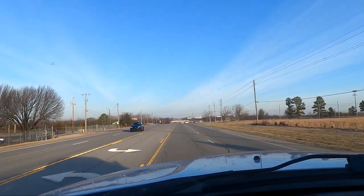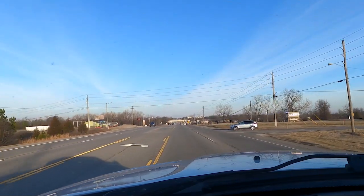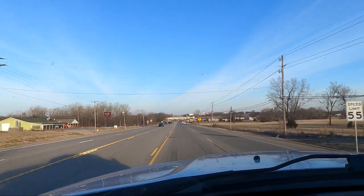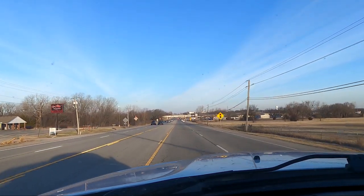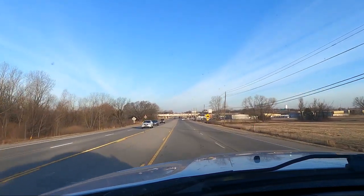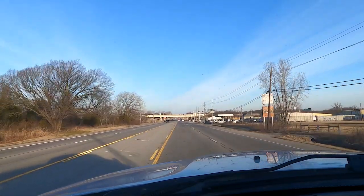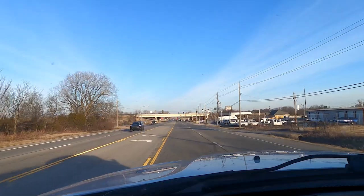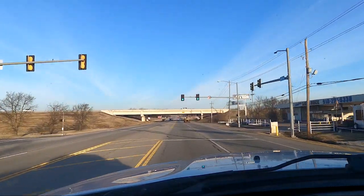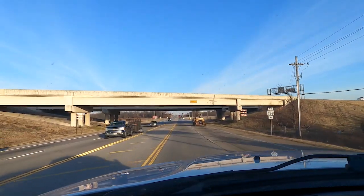Time lapse. This load actually kind of gave me a fit. It was something I've never really hauled for him before. He said he doesn't really do that stuff often, and it was an odd layout, and an odd configuration on how they had it on there. Just looking at it, it looked like it was going to be a pain in the butt to try and figure out how to secure it down.